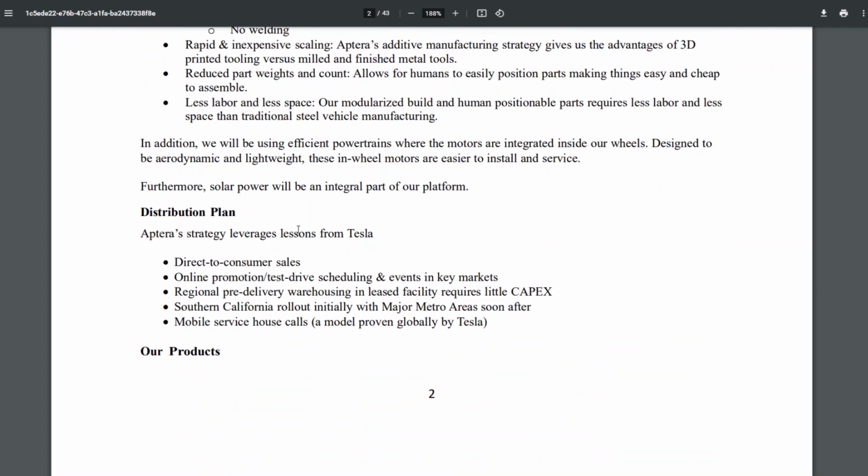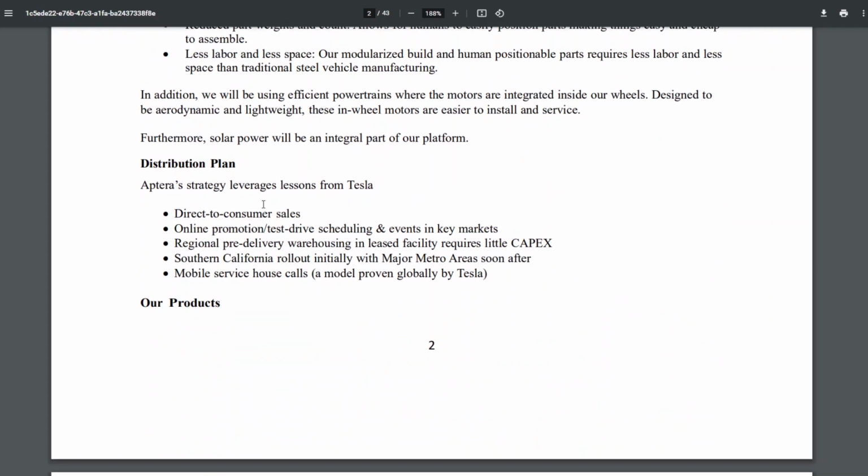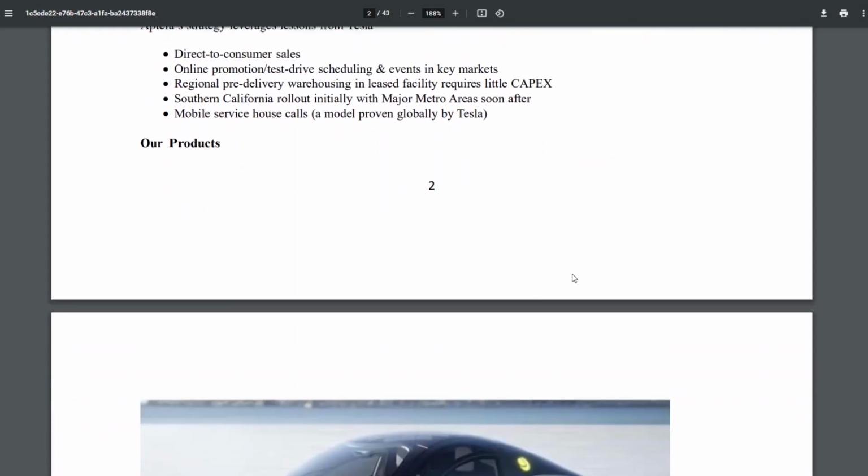So that's their plan, and they believe that's their competitive advantage. The distribution plan is similar to Tesla's: direct-to-consumer sales, online promotion, regional pre-delivery warehousing in leased facilities that requires less warehousing and things like that. And then Southern California rollout initially with major metro areas soon after. So we know, and as we long suspected, they are planning on delivering vehicles first in Southern California and then probably expanding most likely west to east. And then mobile service house calls. So they're planning on providing some mobile service units.